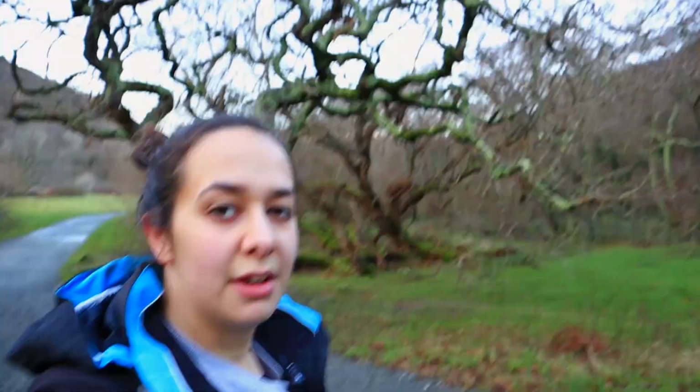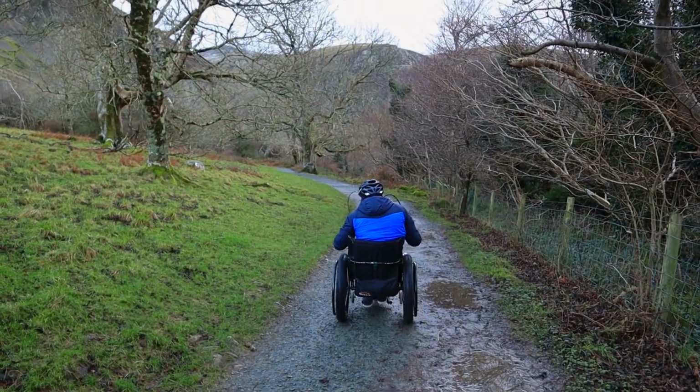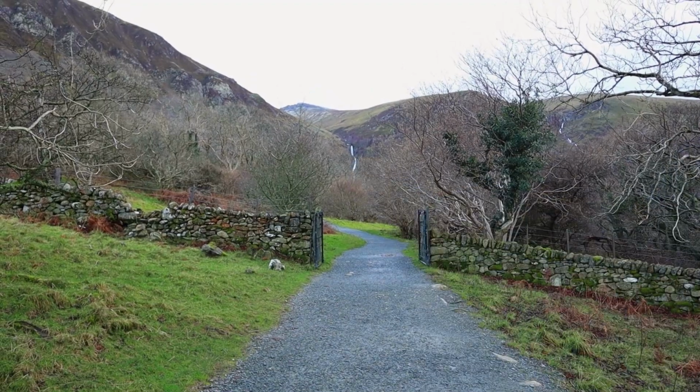Okay, so I think we found another section where the Batec can't do it on its own and we're going to need another bit of me pushing again, but hopefully this is just a small section. So we seem to have made it up most of the hills now. I had to do a little bit more pushing, but we finally seem to have got to a bit where it's a little bit flatter and we can see the falls up ahead, so hopefully we're not too far off.